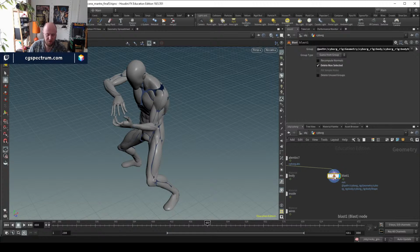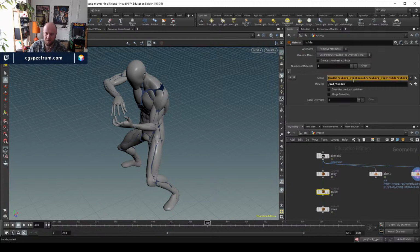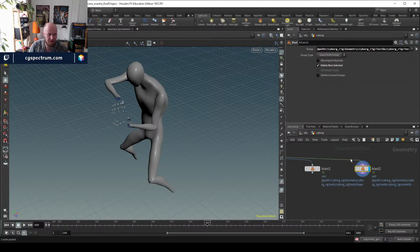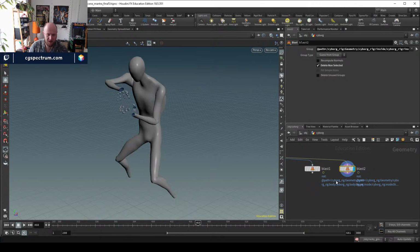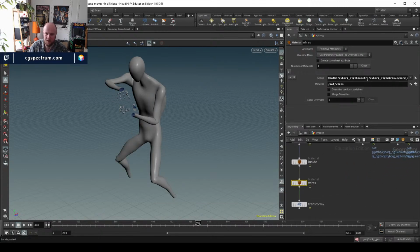Okay, so I'm going to copy that blast there, and I'm going to grab this next path. Thanks, Alistair, for letting me know. And there's the second part, so that's the body. It looks a bit weird, but that's okay. And then let's put another blast down, and we're going to have a look at this one, the wires.